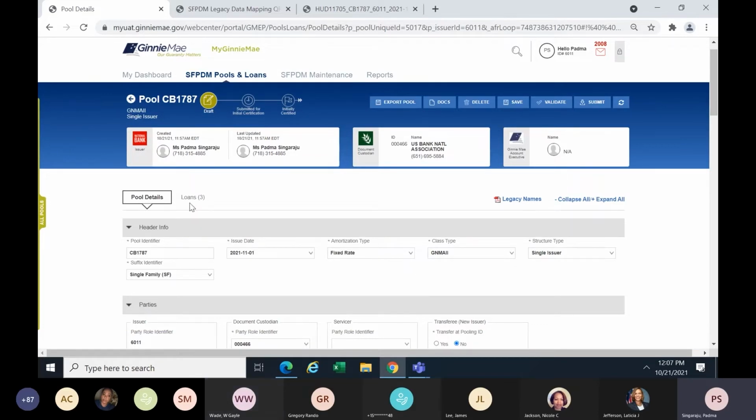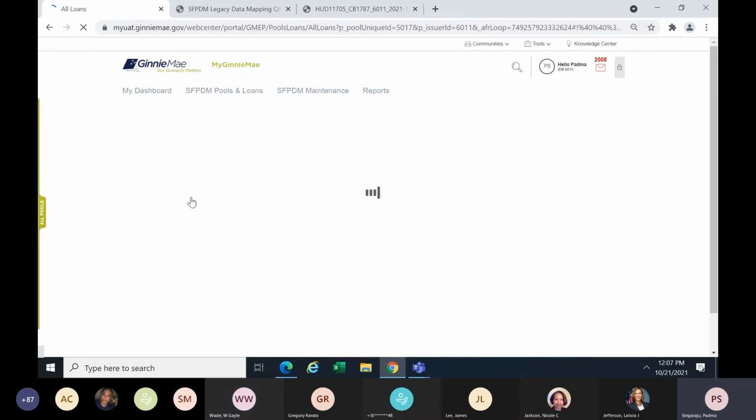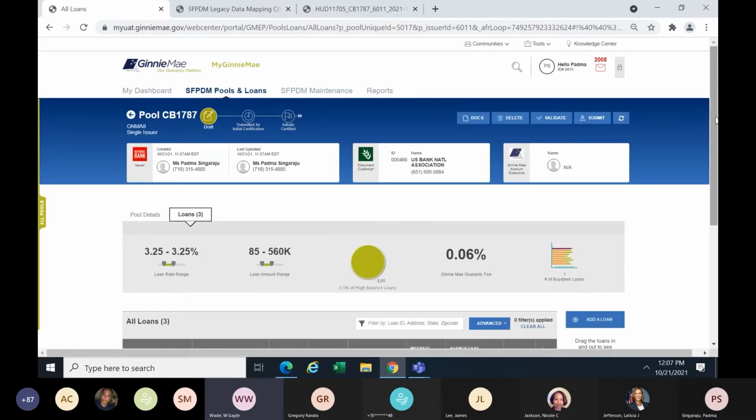I will now move on to the loans tab. By clicking on this, it will take you to the loan summary screen, similar to the pool summary. All the loans that belong to this pool are listed in the loan summary screen. This pool has 3 loans. We'll wait for it to load. Again, this is a testing environment, so it does have its own way of doing its own thing. So you just want to give it some time to get there.